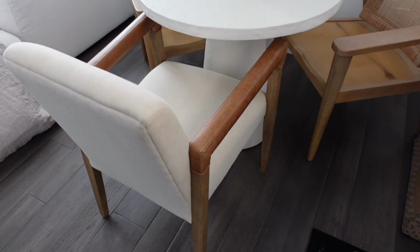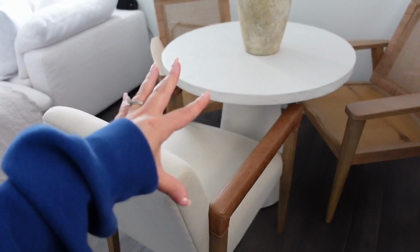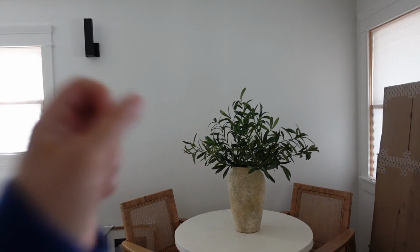I'll eventually put it back in the office, but the office needs a whole overhaul. That's on my list for the next 2 weeks. So just imagine that's gone, but I need to do something here. I feel like I've been talking about this for a year.